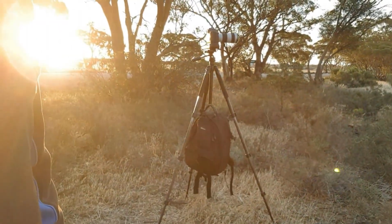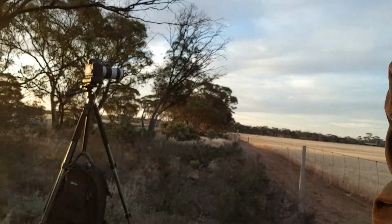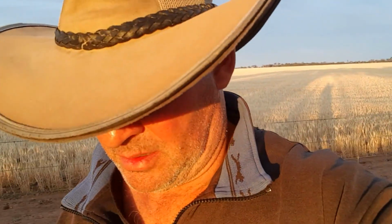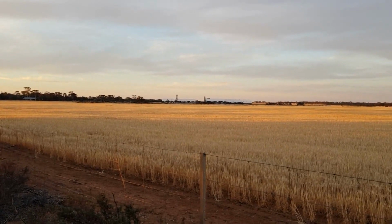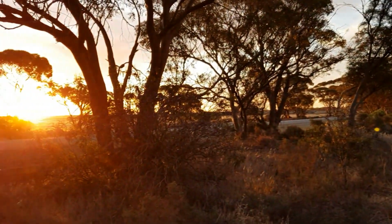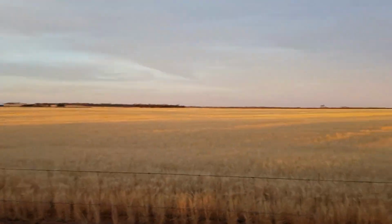So we just wait for the sun to go down. There is a little bit of a breeze blowing, and you can see I've got my camera bag on the tripod to help stabilise the long lens, and hopefully that will do the job. And so you can see the golden hues across the crops here towards the bin as the sun gets ever closer to that horizon.